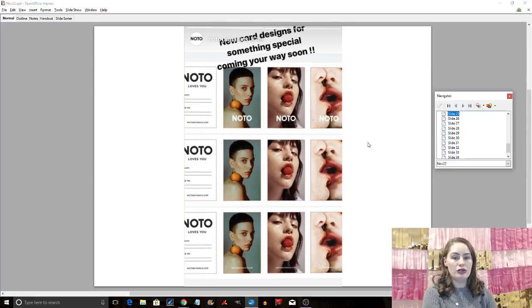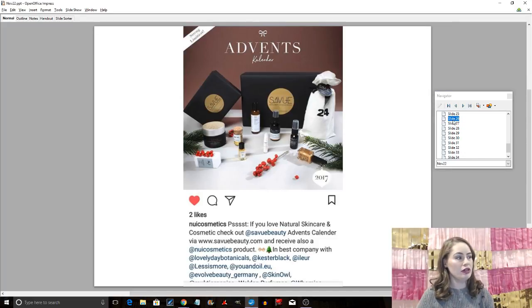Moving right along, Noto Botanicals, which is fairly new to me. They're a really small brand. This could be skincare or it could be makeup. I have no idea. It says new card designs for something special coming your way soon. That's really cryptic. Who knows what it is, but from the marketing images, I feel like it's a tinted or colored lip product. That's what I'm going to assume. What do you think? I don't know. And I don't know if I'm excited about it. But this is kind of exciting. Well, it's halfway exciting.